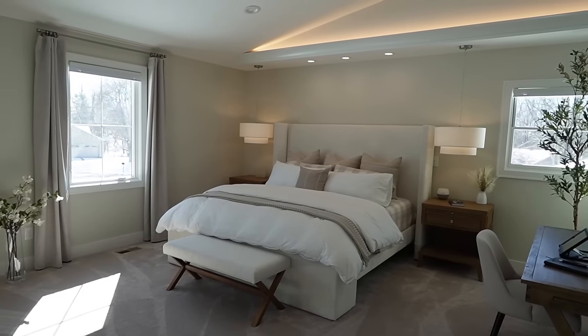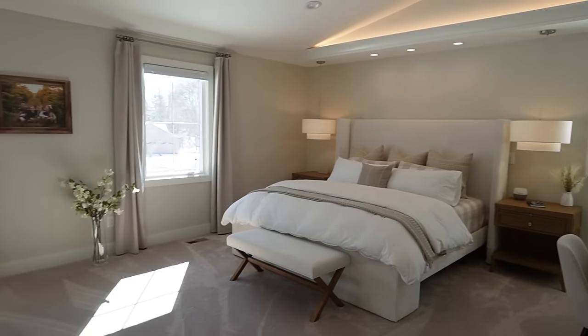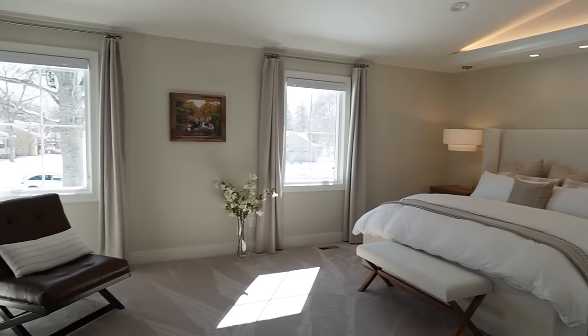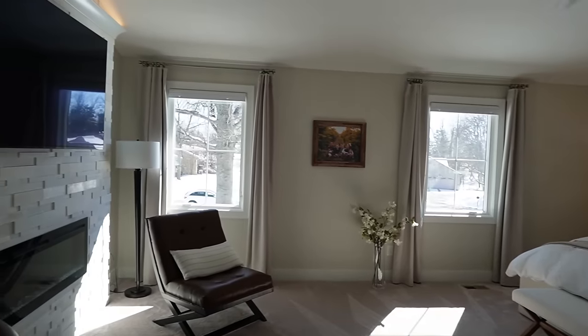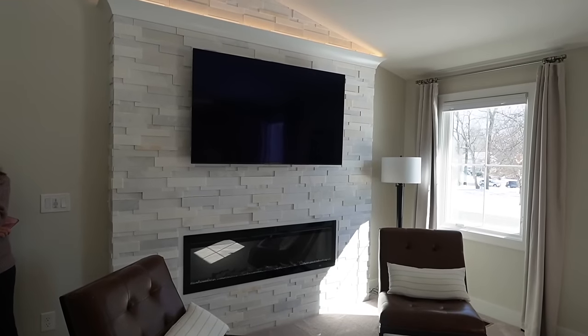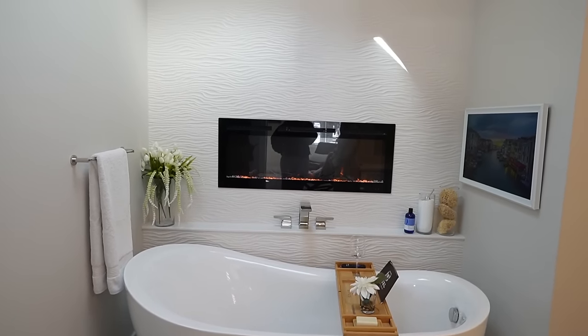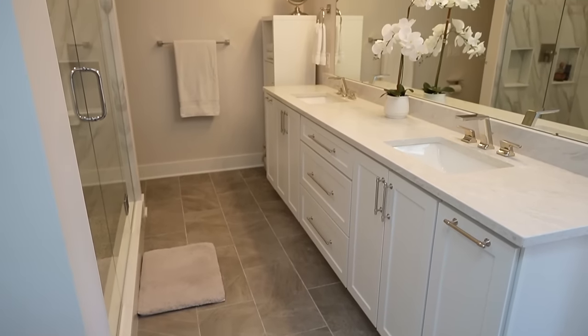But this right here is the primary suite. I actually really love this room. I like that ceiling. And then I loved how airy and bright the room felt. It also had a fireplace, and I love this stone wall that they added. And then the bathroom, very gorgeous. I love this little fireplace situation that they got going on. I love the tub.